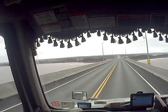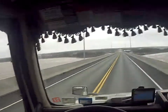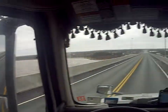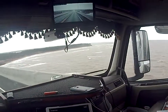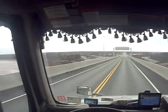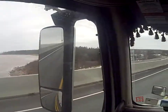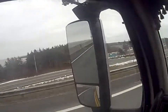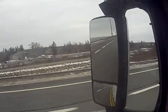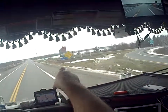Warning ahead. Just coming to the end of the bridge here now. And then we'll be on the mainland of Canada. You've got a tourist information place here on the right hand side, and you can pop in there and take a little walk around the coast. And here's the state sign here, New Brunswick.